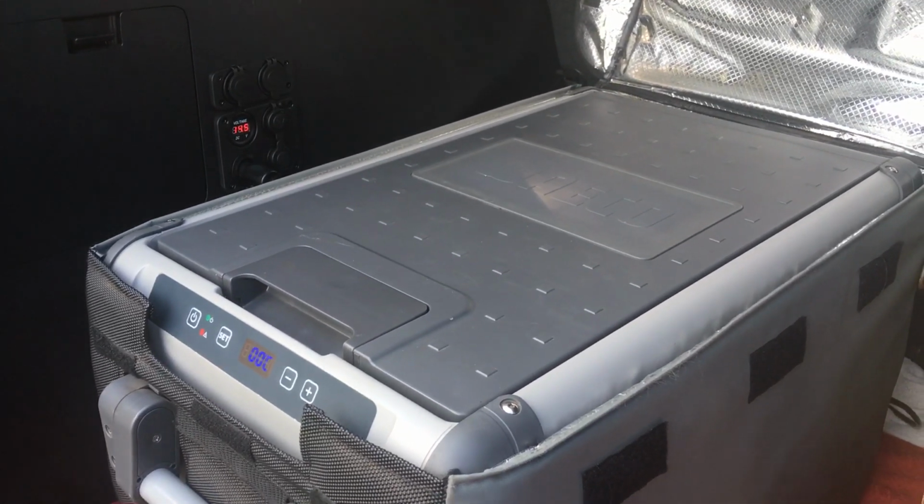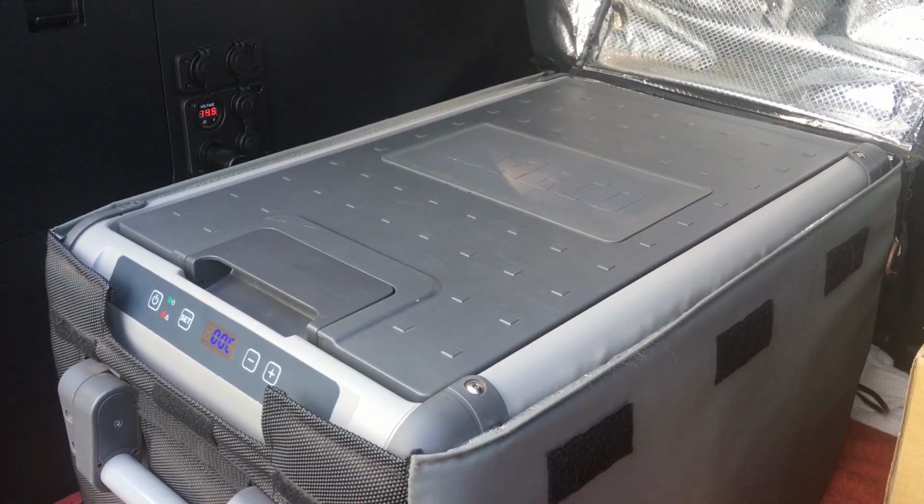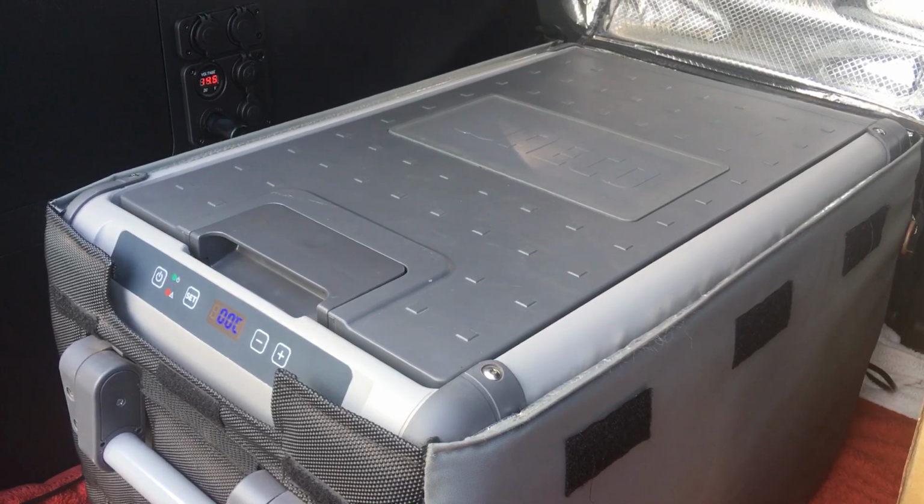And I'll be looking in the comments for your experiences, what fridge you've got, any pros and cons, positives, negatives, what you found, and what color you want. Do you want a black or a white cover?